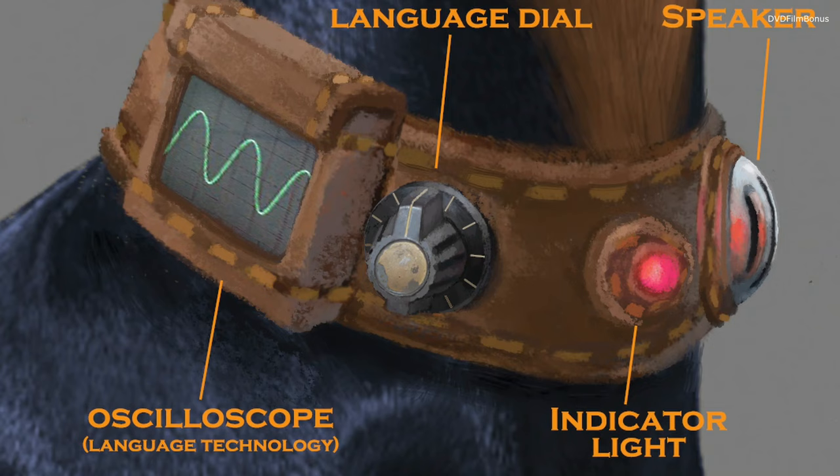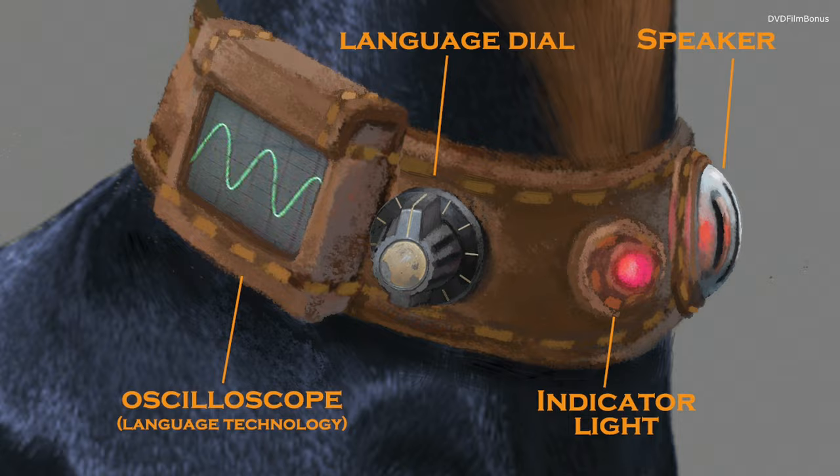The dogs in Up have these special collars that were designed by, you know, Charles F. Muntz, the famous inventor. So they have speakers on them that speak their thoughts.